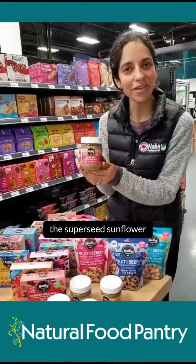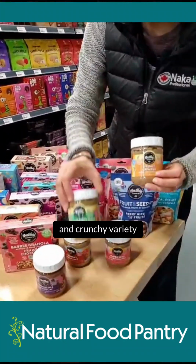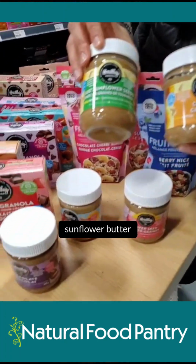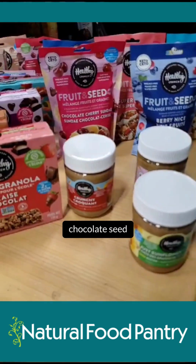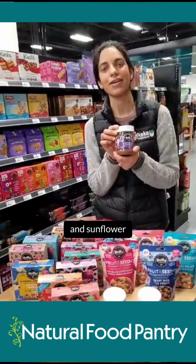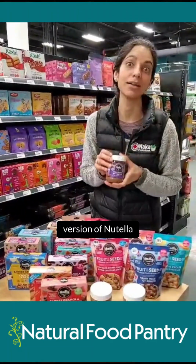The Super Seed sunflower butter has chia seeds in it. And then, of course, there's the creamy and crunchy variety of just plain, good old-fashioned sunflower butter, which is super fun. Again, great for schools. And then there's the chocolate seed butter as well, which is a combination of chocolate and sunflower in a nut butter. So it's kind of like a healthier, protein dense version of Nutella, let's say.